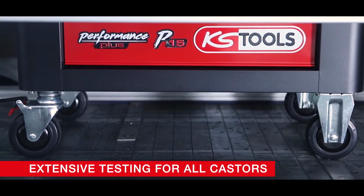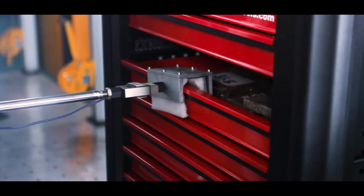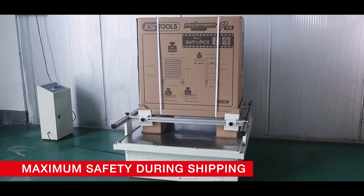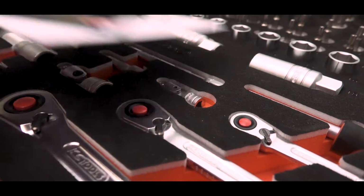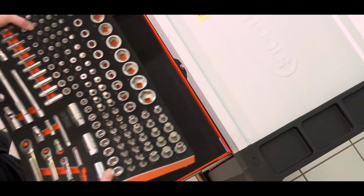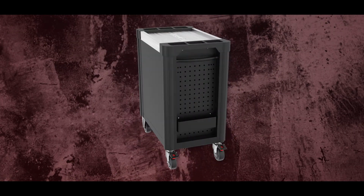Our quality standards, extensive testing for all casters, 30,000-fold draw testing at maximum load, 48-hour continuous load testing of all components, maximum safety during shipping, 100% individually tested. A personal performance assistant for 24/7 support. Your selected inserts pre-positioned in the drawers. Completely assembled, including casters.